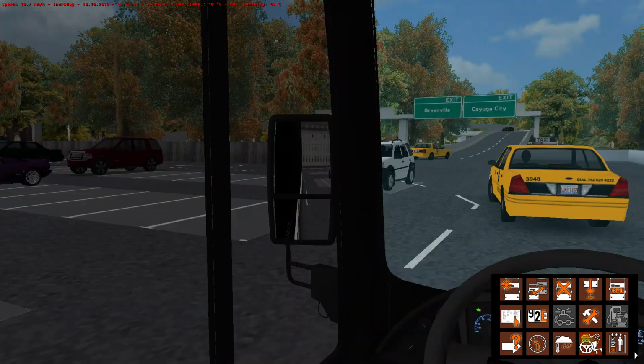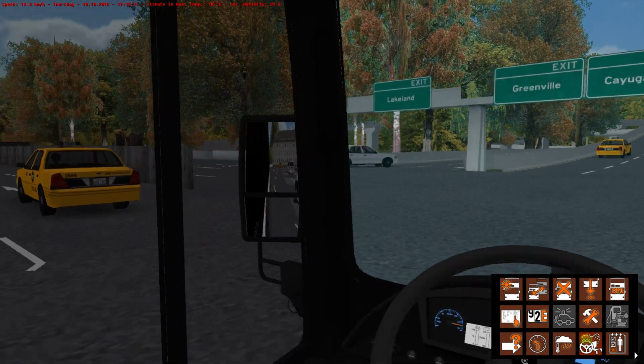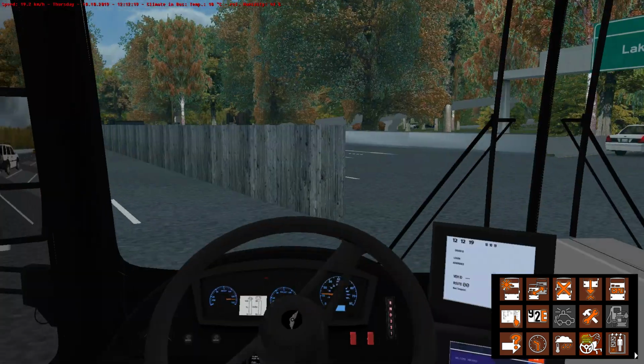I'm thinking to bring back the 219. Instead of just jumping around the highway, you gotta go around the parking lot where idiots park their car extremely close to the road.